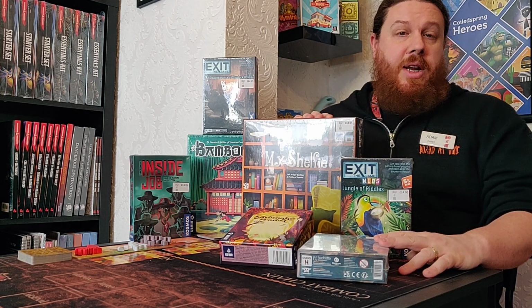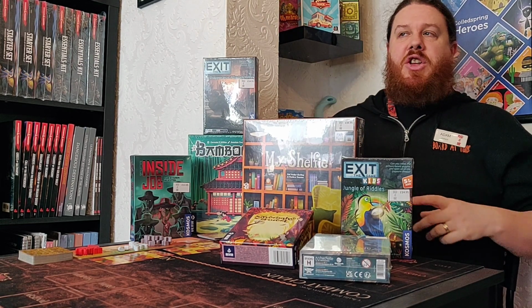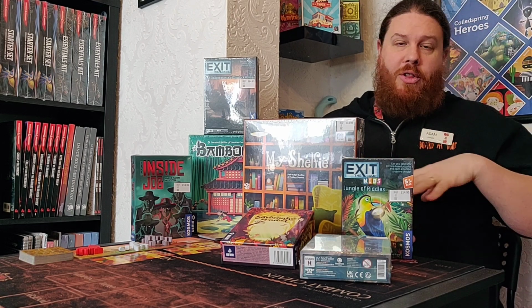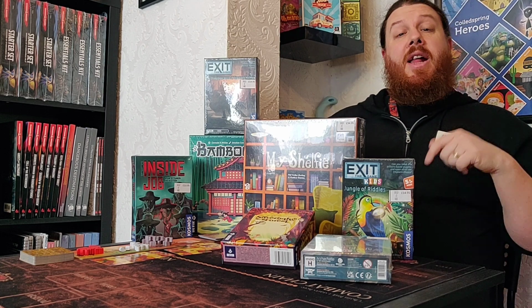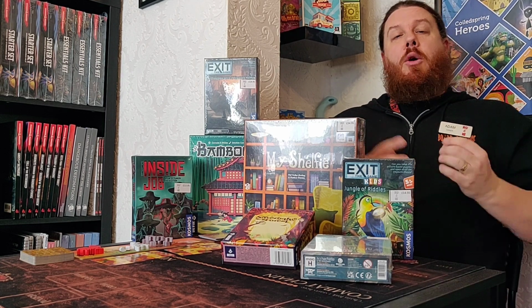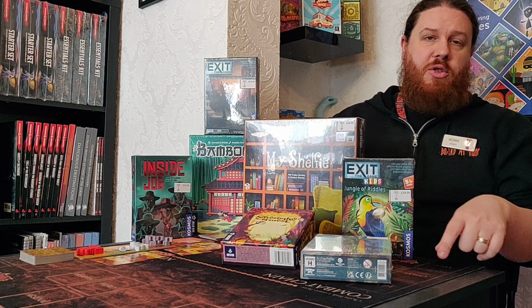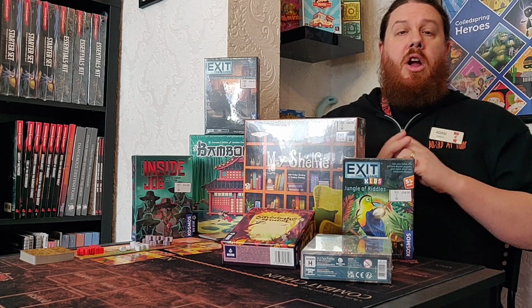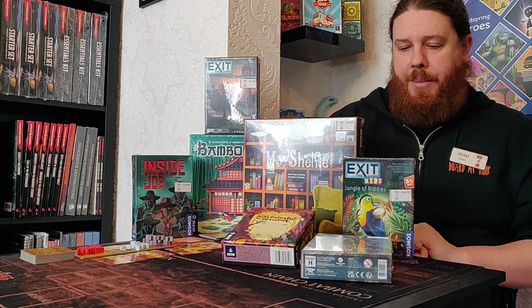And then coming down to the end, we've got My Shelfie by Lucky Duck Games. This is a tile placement game that actually works vertically rather than on a board. You'll be picking items from the living room and adding them to your own shelf. You've got objectives that you can fulfill, as well as your own personal objectives, as you try to place them in different places. Think Carcassonne meets Connect 4 and you'll have a good idea of My Shelfie.